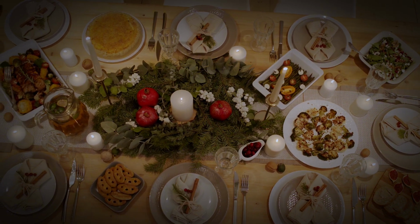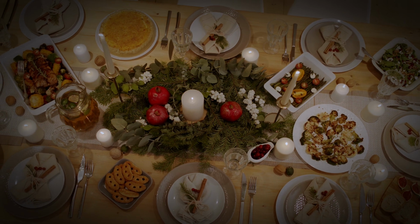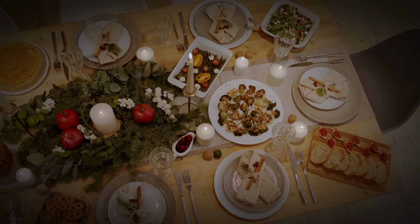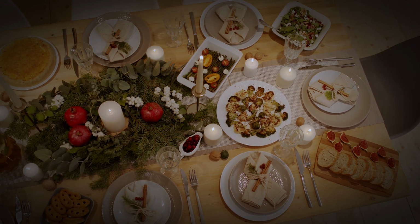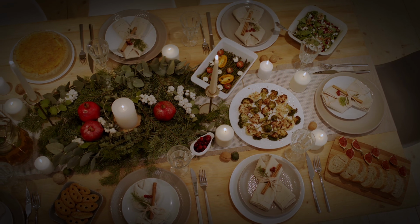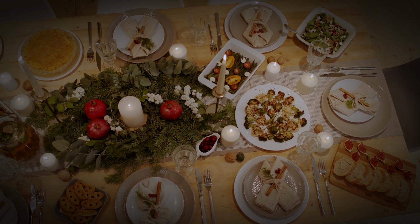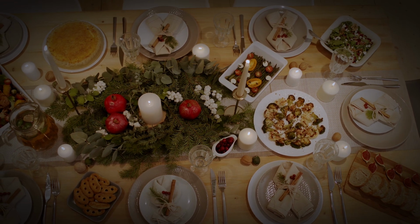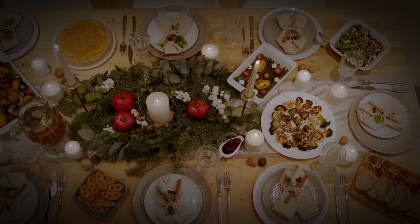Our 11th recipe is a hearty and flavorful dish perfect for cozy dinners: beef stew with root vegetables. This classic comfort food combines tender chunks of beef, aromatic vegetables, and a rich, savory broth. It's an ideal meal for a chilly evening. Let's begin.